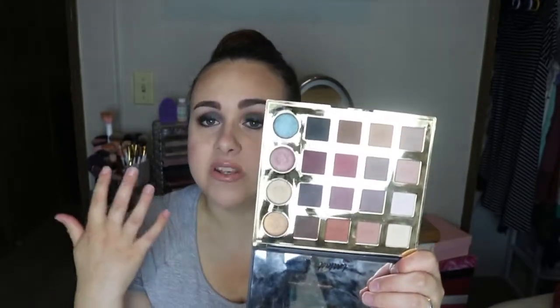You have pops of purple, pops of pink, pops of blue. It's perfect. I could go on and on about this palette. Again, I will link my whole review and swatch video of this palette down below if you want to see it in detail, but this guy is amazing.